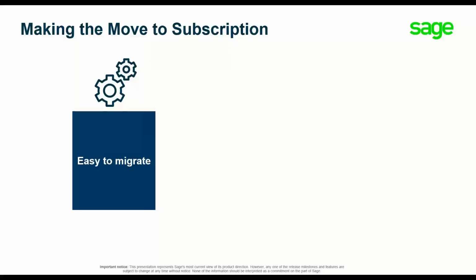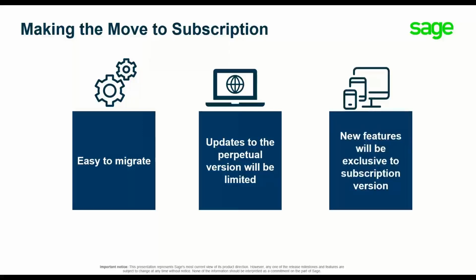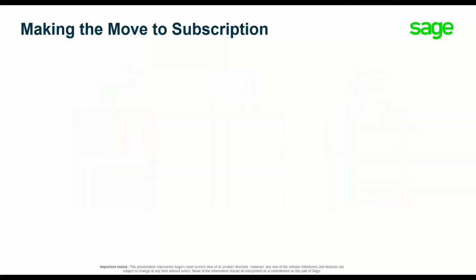There is no install required. You will enter your customer number and the system will check for subscription and update automatically. Perpetual version updates will be limited to technical, brand, and legislative compliance updates, along with critical bug fixes. Our new features, some that you are hearing about today, and many more over the next few years, will be exclusive to the subscription version. So you can see why now is the time to move to subscription.